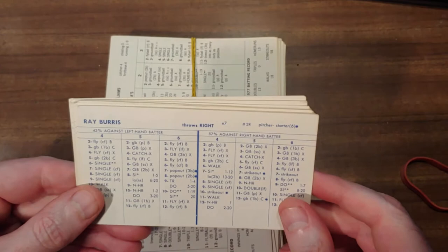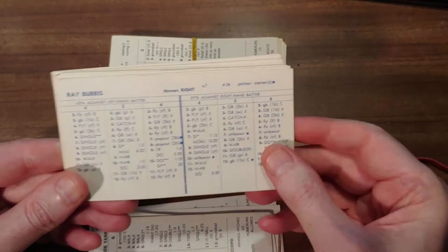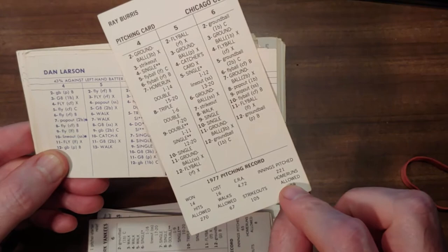Then we move all the way down. Fregosi and Tim Johnson aren't here. Crawford and Rich Folkers aren't here. Vic Albury, Pepe Mengual are not here. Bob Bailey's not here, but here's Ray Burris, who has a really lousy year, and he just has a lousy couple of years until like the early 80s. He's okay again. Mike Hegan's gone.